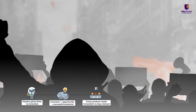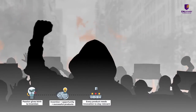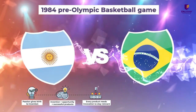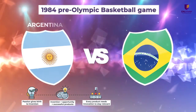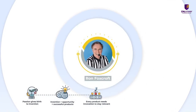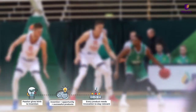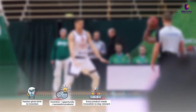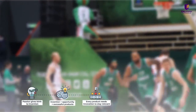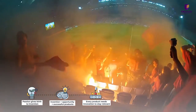But what if we told you that this same whistle has caused a riot once? Yes, you heard it right. The incident happened during the 1984 pre-Olympic basketball game between Argentina and Brazil. During the play, Ron Foxcroft, a basketball referee, saw a foul and blew his Acme pea whistle. But the pea in the whistle chamber malfunctioned and he could not stop the play. This caused a riot among the fans sitting in the audience.